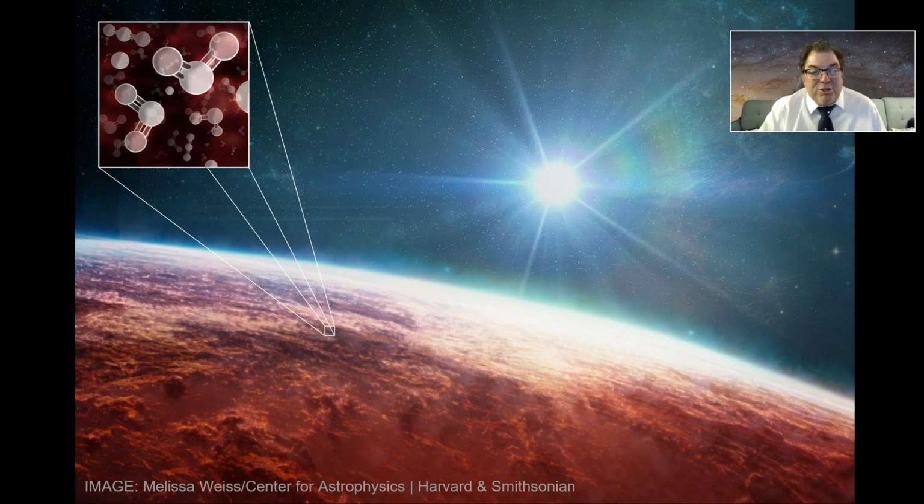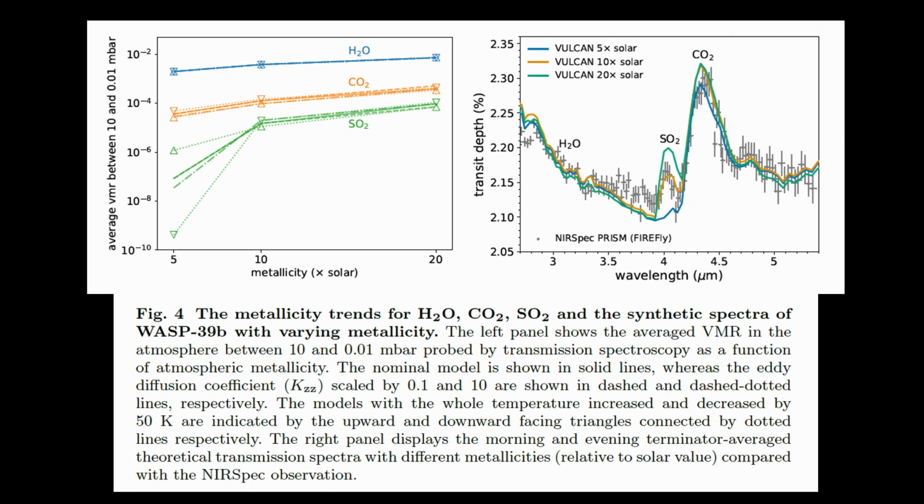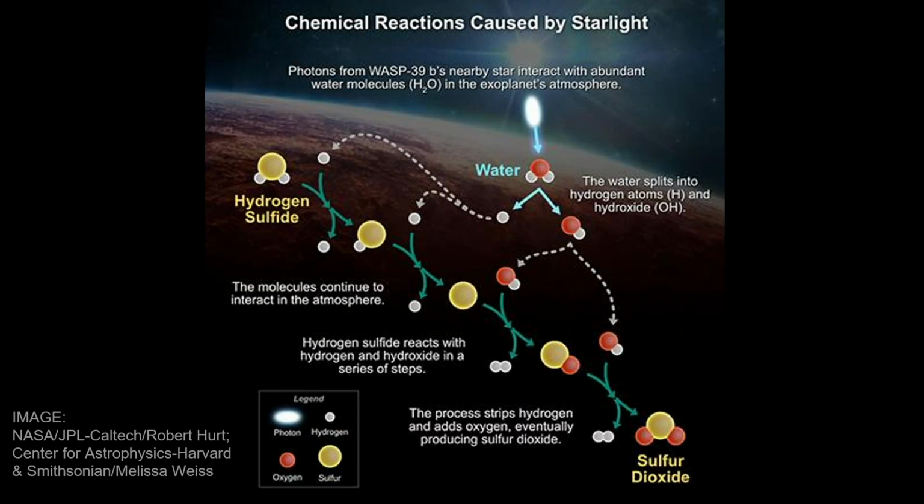JWST is able to measure chemical compositions in atmospheres. And you can see here one of the papers where they did that. These wiggling lines in the right-hand part over there really are a spectrum, and you can go and fit it. And the amazing thing here is that they were able to see SO2, which is sulfur dioxide. They didn't expect to see that, but they went in and did find it. And sulfur is an important element for life. So this planet probably doesn't have life, but it's interesting being able to start to piece apart these atmospheres of planets going around other stars.